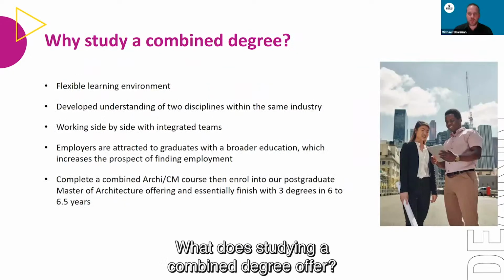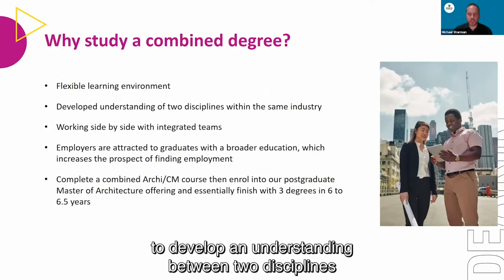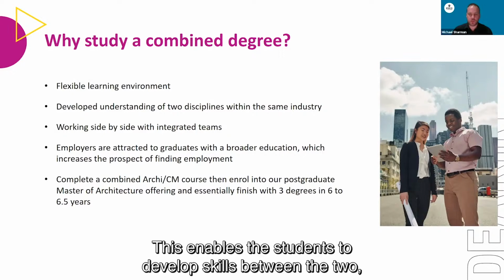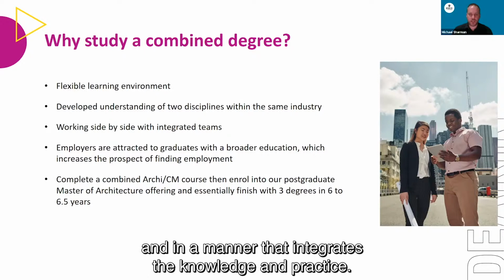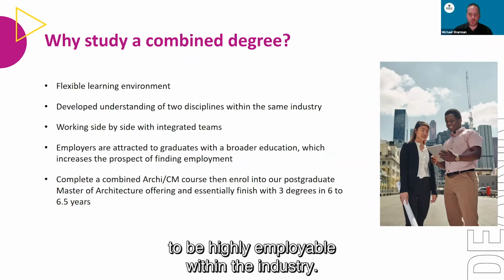What does studying a combined degree offer? One of the key aspects, as I mentioned, is the ability to develop an understanding between two disciplines within the same industry of design and construction. This enables the students to develop skills between the two through working side by side with each other and in a manner that integrates the knowledge and practice. We have found graduates of this combined degree to be highly employable within the industry.